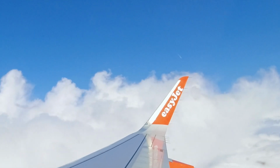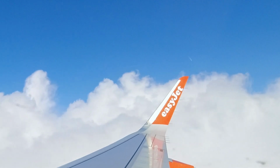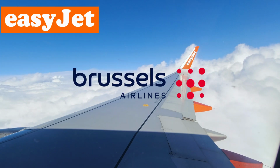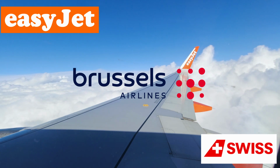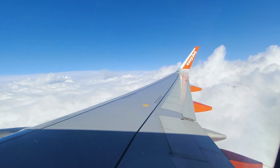But for now, I want to give you some more information about the airlines that are actually operating this route between Geneva and Brussels. Of course, you have Easyjet that we are flying on today, but you also have Brussels Airlines, which is part of the Lufthansa group, and Swiss, of course, from Switzerland, that also does this flight occasionally, which is also included in the Lufthansa group.